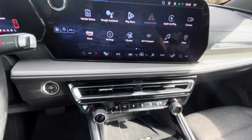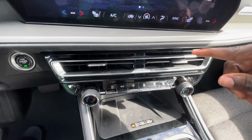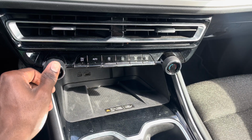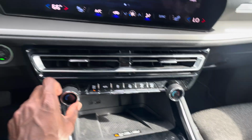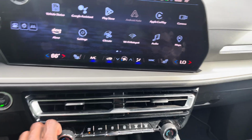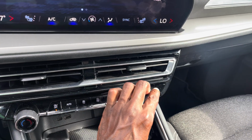Now, coming down from the infotainment system, we do have our AC vents right here. And this is how we control our AC. And right here, we use this to control the temperature of the AC. As you guys can see, this is going up. Same thing for the passenger. They can control theirs as well.